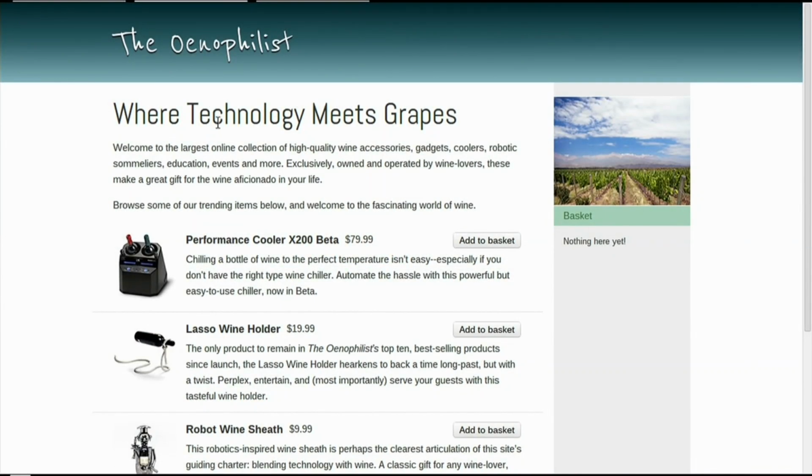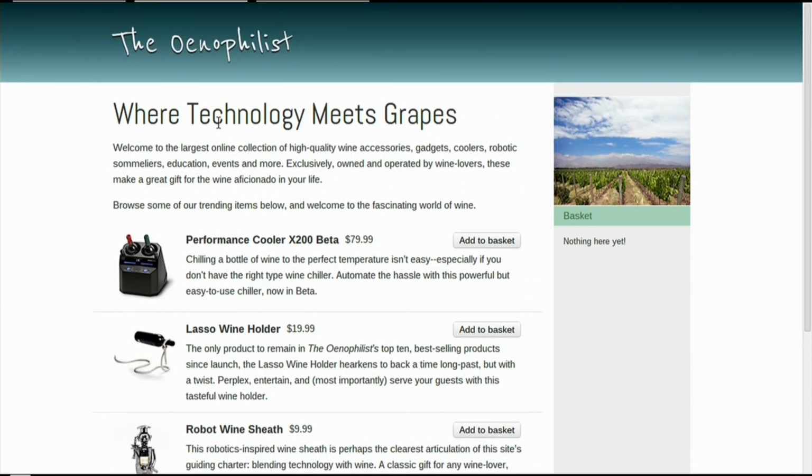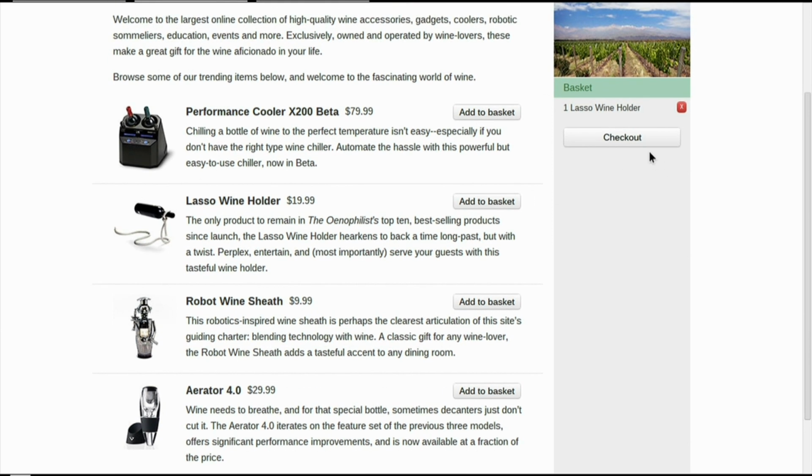So without further ado, I'm going to cut straight to the chase and give you a demo of what we have going on. I'm a new user on this website. This is a site that sells booze-related accessories. I don't know how to even pronounce the name of this site. I've never been here, but this looks kind of exciting. I'm going to go after this lasso wine holder so I can capture all the wayward bottles of wine that are trying to run away before I can drink them.